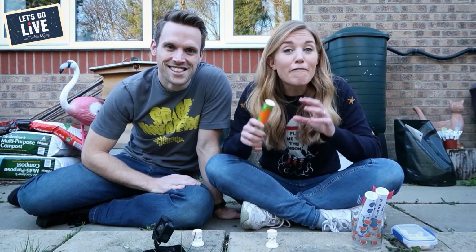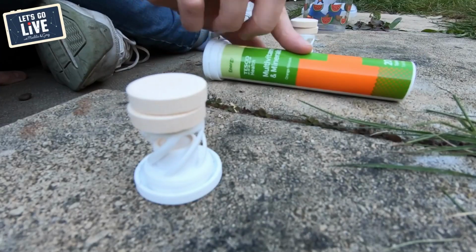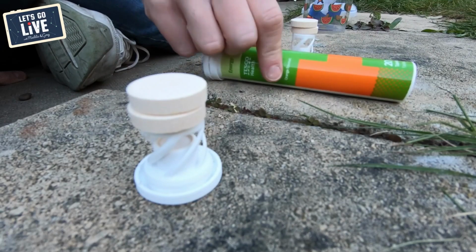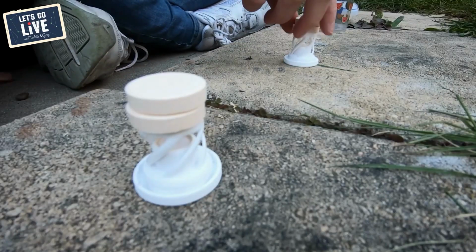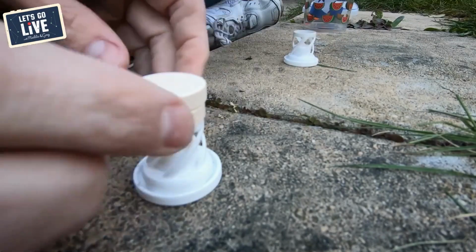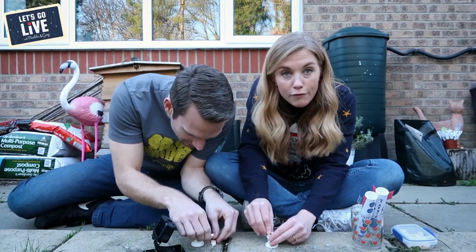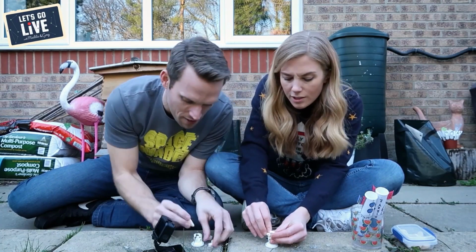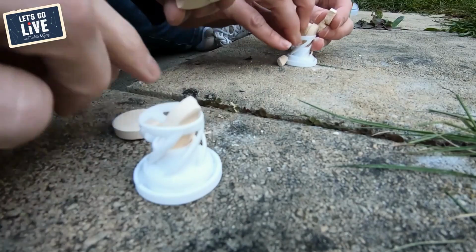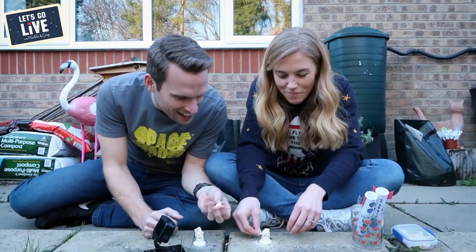Finally, we're making fizzy rockets, and for this you're going to need an empty fizzy vitamin tablet tube, two fizzy vitamin tablets, and some warm water. That's all you need. So get your two vitamin tablets and break them into four pieces, and then you can put those four pieces into the cap. Each one into two? Yeah, well, it doesn't really matter. Just make sure you are pushing two fizzy vitamin tablets.